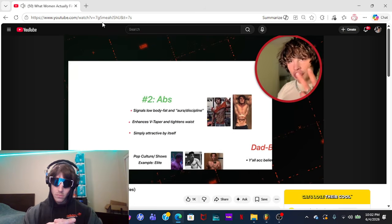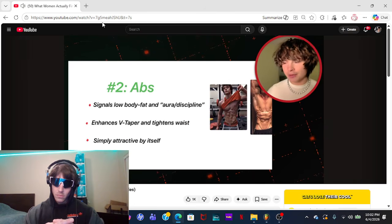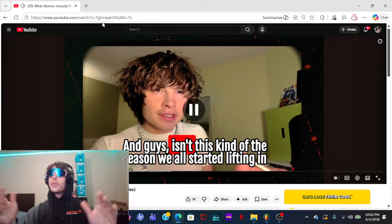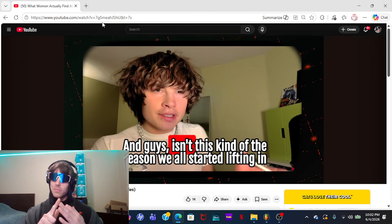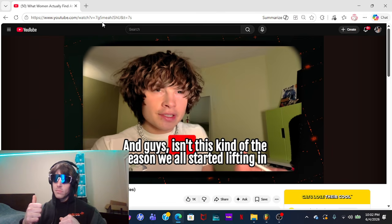All right, guys, the second attractive muscle is the abs. Another obvious one. And guys, dude, so far I'm 100%. Delts, lats, and abs. So what were the other two I said? I said forearms and biceps. Yeah, I think those are the other two. So we'll see what the last two are.